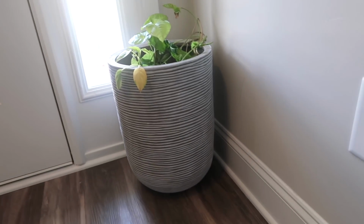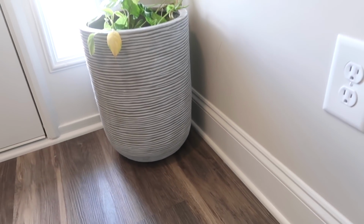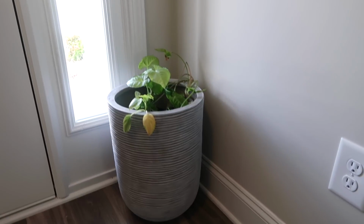I love it. Love, love, love it. I love the color of it. So that's that for now.